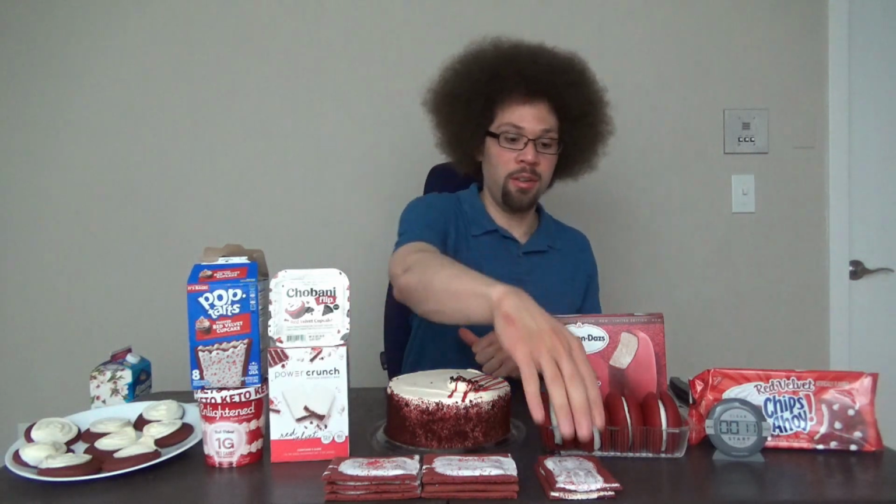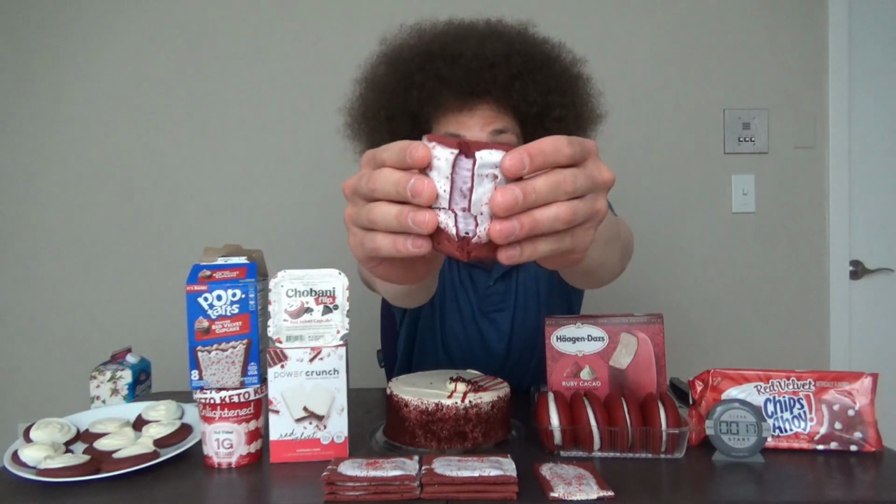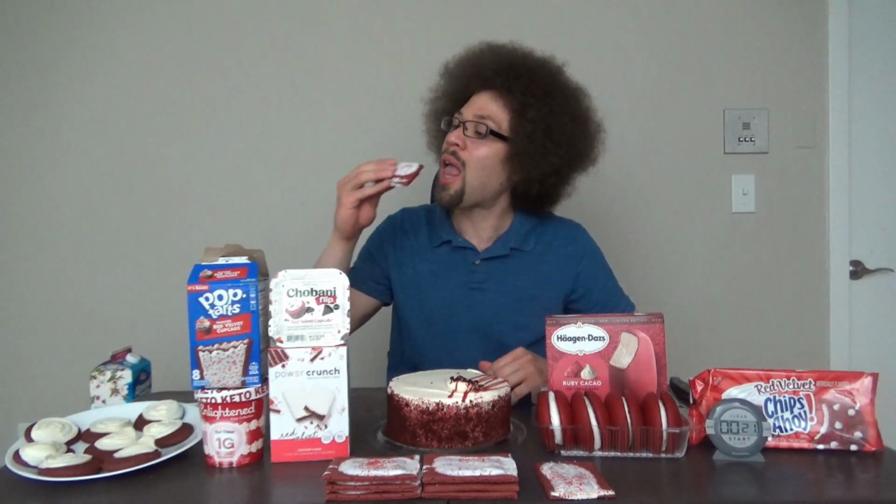Timer started for fun, and I'm not going to give myself a time limit for this because I'm not even sure if I can actually do it. It's a lot of sugar. We'll see what happens. Alright, let's of course start with the toasted Red Velvet Pop-Tart. Cheers. Hot Pop-Tarts taste so much better.